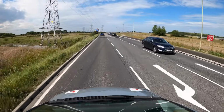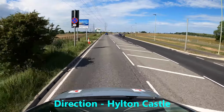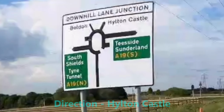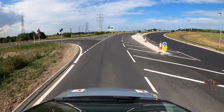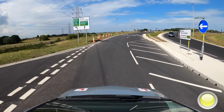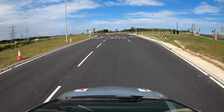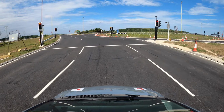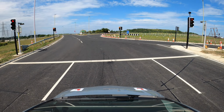The next chapter, we're heading back from Washington. We're going to turn right at the roundabout, third exit towards Hylton Castle on the Washington Road. Approaching the junction, we move to the right into the middle lane. Don't indicate at this point. If we indicate right, we're telling other road users we're moving into the right lane for the A19 south.